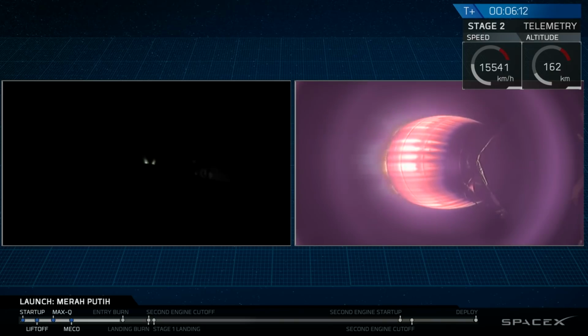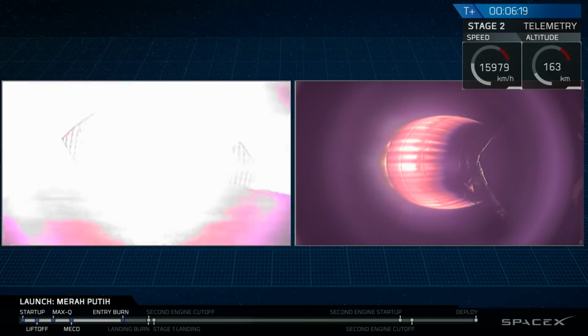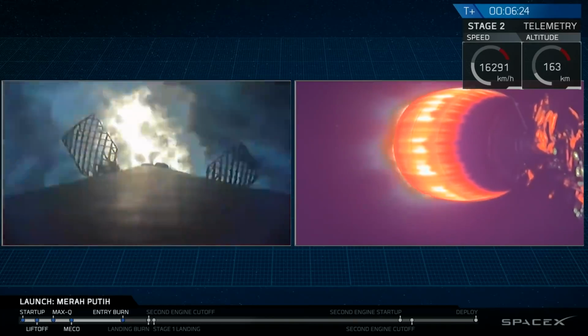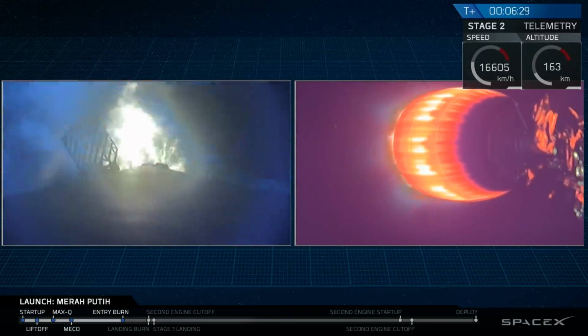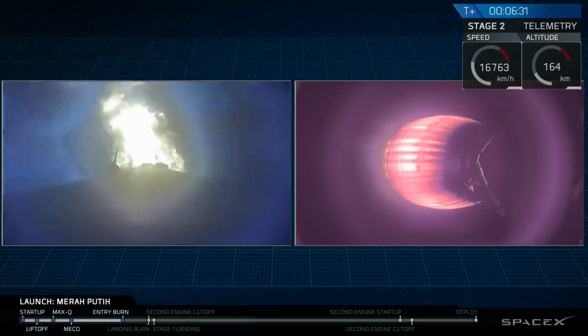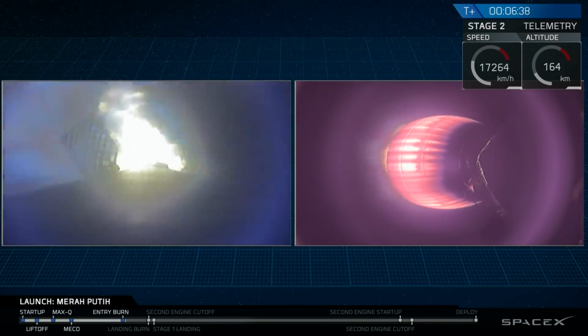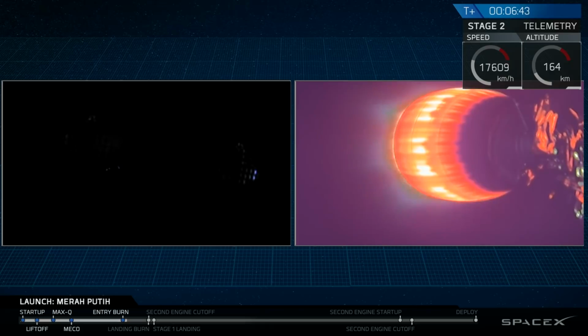We're getting close to that entry burn right now. On the right, MVAC continues to burn nominally, and there we go. That entry burn has started. Stage 1 of the entry burn. Stage 1 entry shutdown.